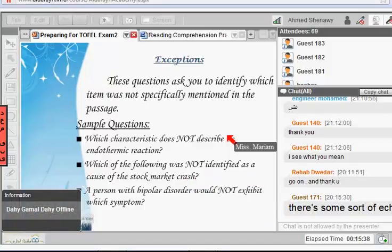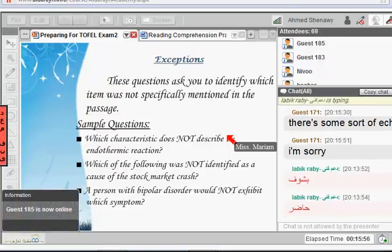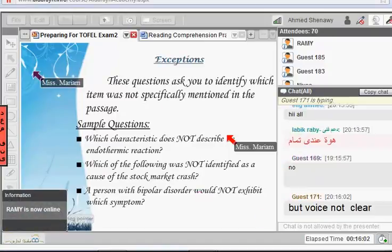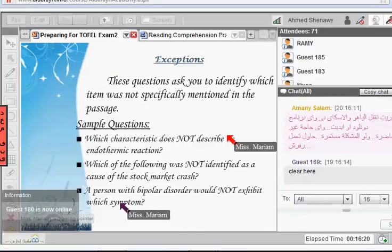Some sort of echo. Okay. Ms. LaBeik, would you please check? Is there an echo? A sound echo? Okay. The voice is not clear. Okay. So let's continue.